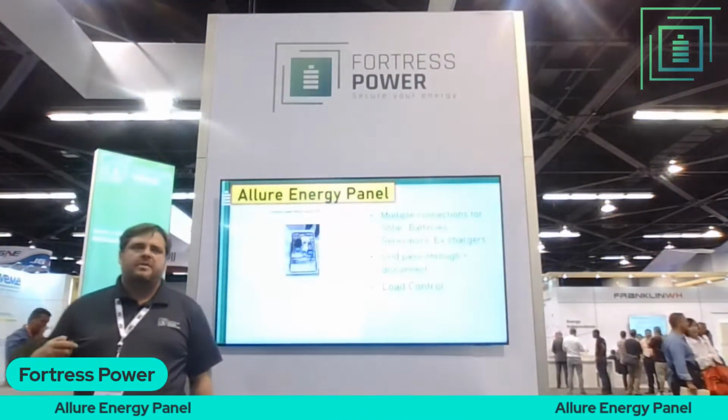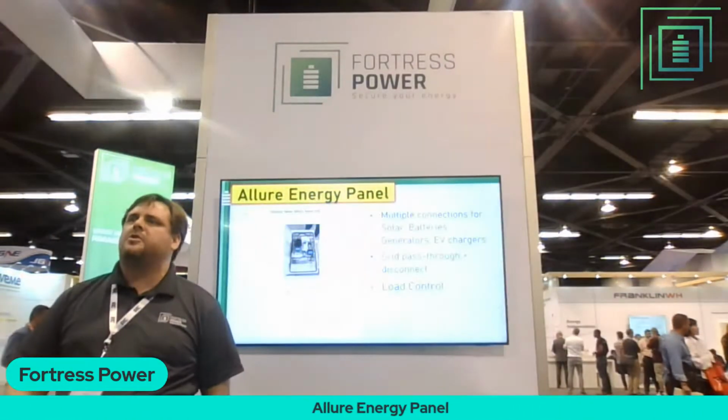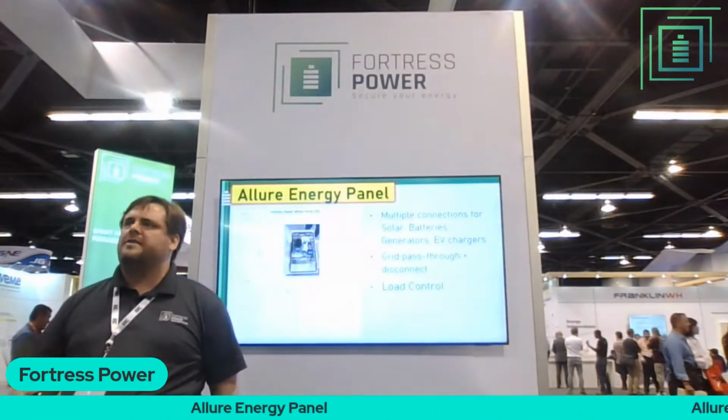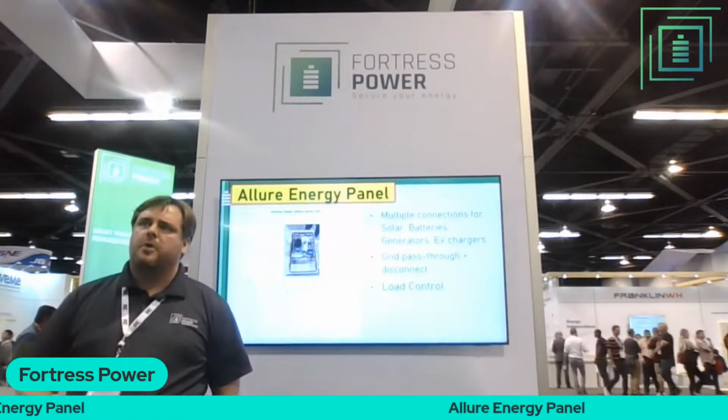So this is the future of batteries. We're not delivering sacrifice when the grid goes out. We're giving the customer everything they want on grid or off grid.